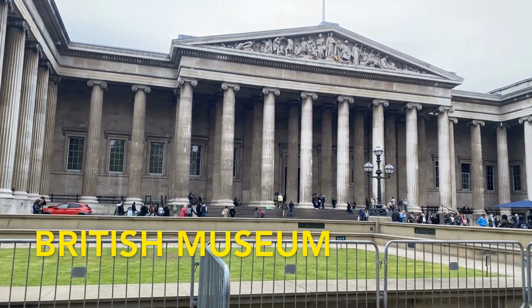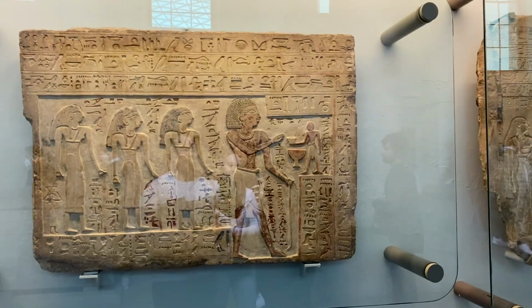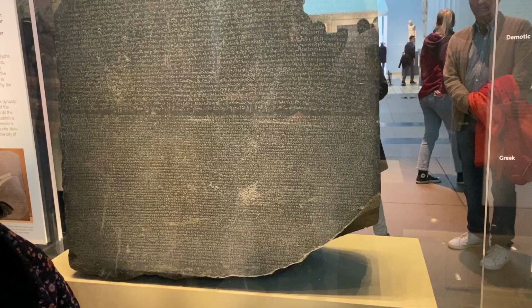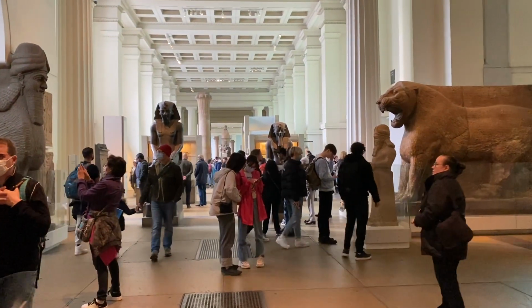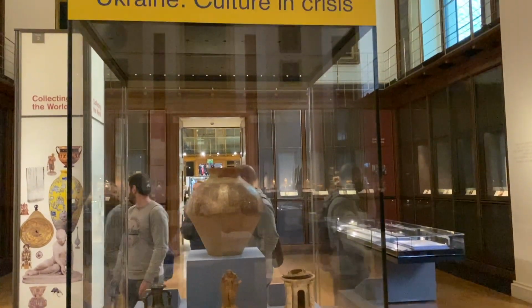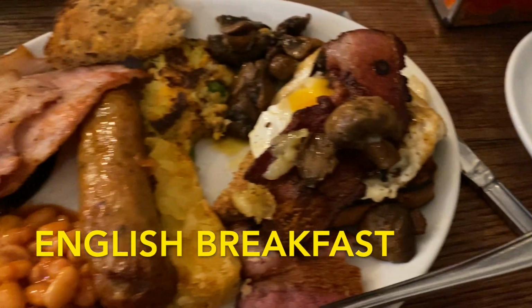Another free museum is the British Museum. This museum is home to many popular artifacts from around the world, like the Rosetta Stone. This museum documents humanity from its beginning, and it's a place where you can spend so much time exploring all the exhibits.